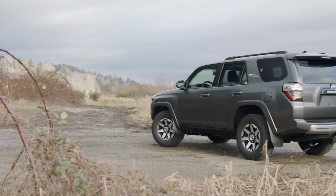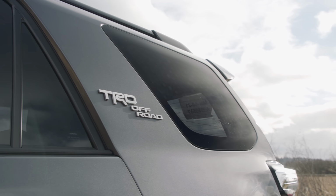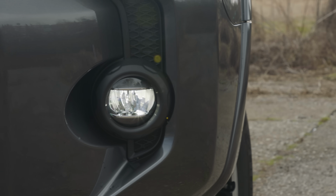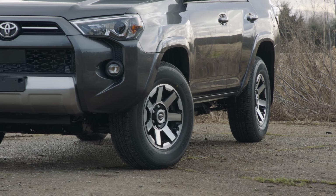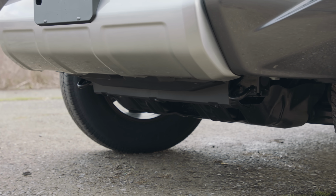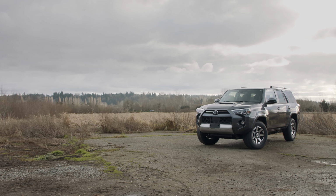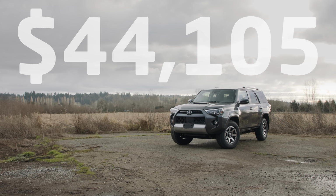So what exactly do I have here? This is a 2021 Toyota 4Runner TRD Off-Road Premium in magnetic gray metallic. For 2021, all 4Runners were upgraded with brighter LED headlights and fog lights. I did not option the common TRD skid plate since the 4Runner already comes with basic underbody protection, and I still want to research some third-party options here. But I did opt for a sunroof. Price as you see it here, $44,105 US, including delivery.